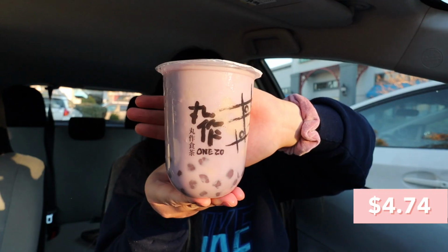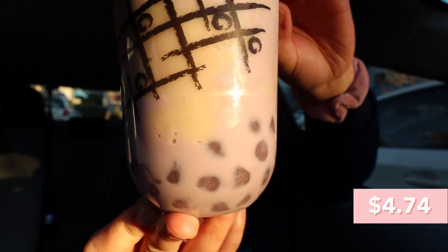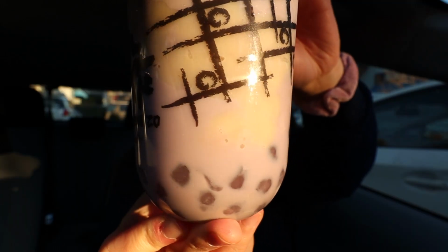All right, now we're moving on to the drink from Onezo, and this is the taro milk tea with taro boba. So Onezo is actually known for having handmade boba, and I think they rotate out a bunch of different flavors. So yeah, this is super exciting. I've never been to Onezo before, but I've always wanted to try it. And you can see that in the drink, there's some fresh taro paste around the cup. So I'm really, really excited. Woo!